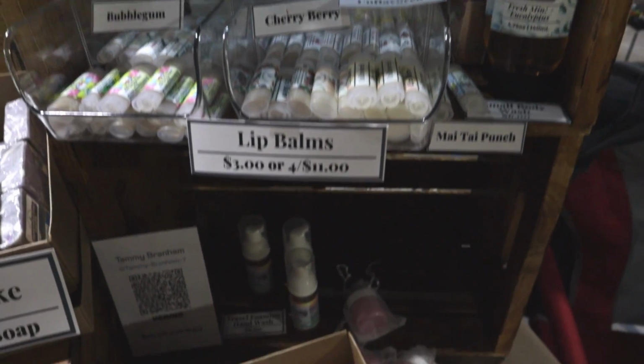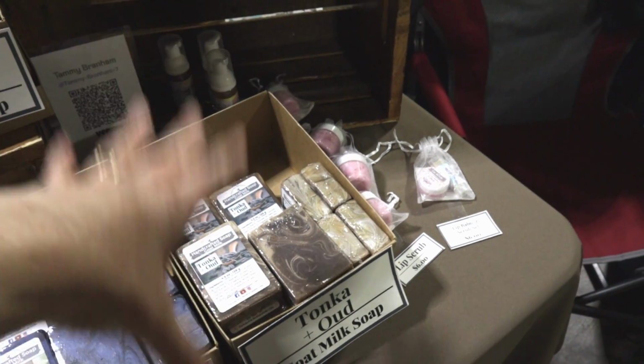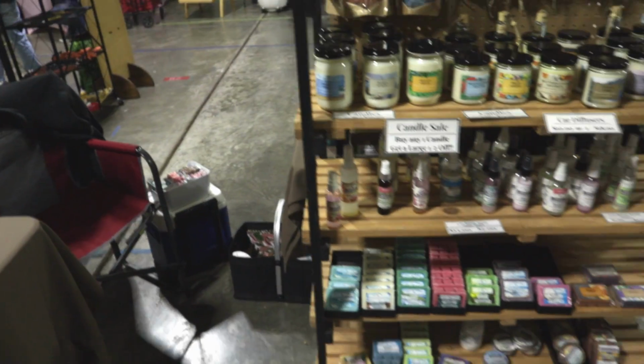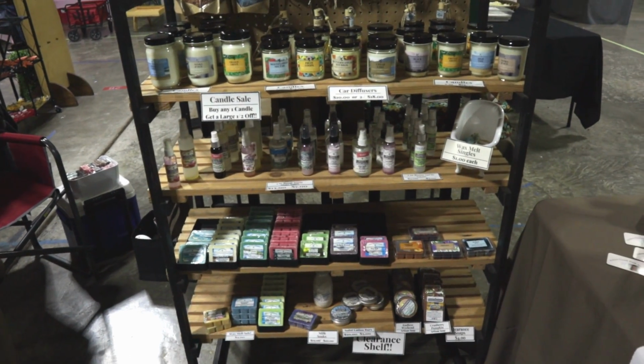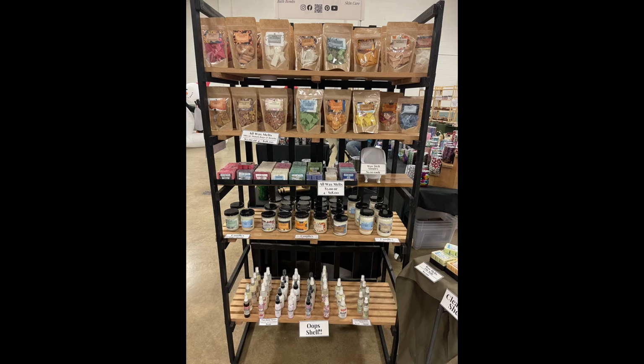There's my lip balms. Now normally I have my lip balms where this box is, and that's why I'm thinking I may just need to bring some of these under the table and bring those back down. But here's my rack, and I will try to find a picture of my rack before we did this.